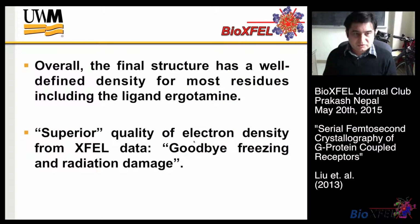So they are claiming that the final structure has a well-defined density for most residues, including the ligand ergotamine. So it can be claimed that you can get superior quality of electron density from XFEL data, and we can say goodbye to freezing and the radiation damage which occurs at synchrotron sources.